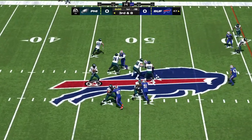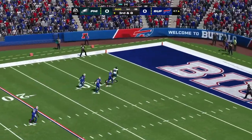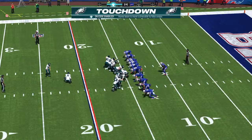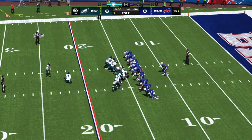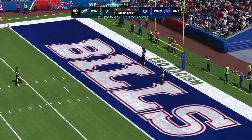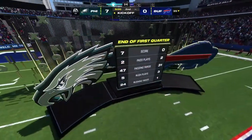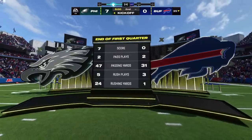On 3rd down, Burrow. Looking deep for Julio. And at the 7-yard line, the catch is made. Touchdown, Eagles. Julio Jones, 47 yards. And the Eagles have taken the early lead on the road here in Buffalo. Elliott good on the extra point. After 7-0 on EA Sports.